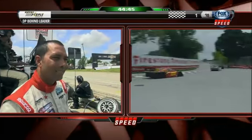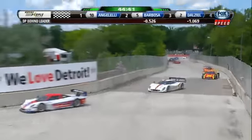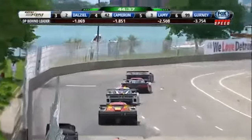Already saw the 5 car throw a big block on your teammate out there. Is he going to be able to get that 2 car back up to the lead? I don't know. Let's see. This is racing, you know, and let's see how it goes.